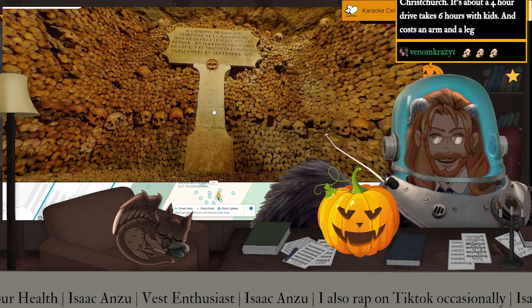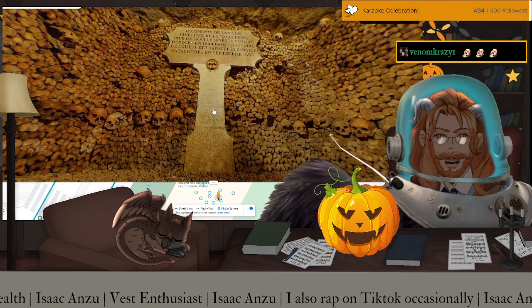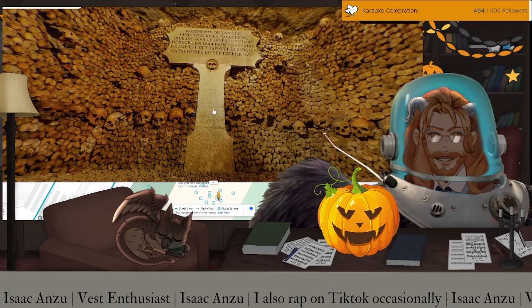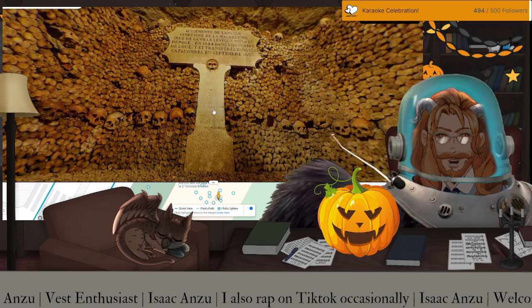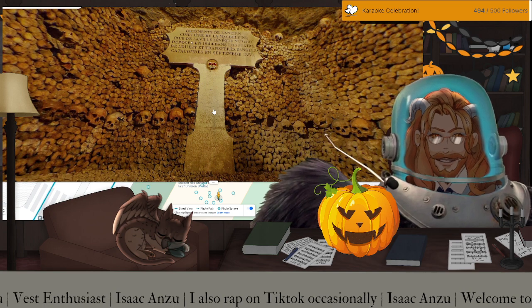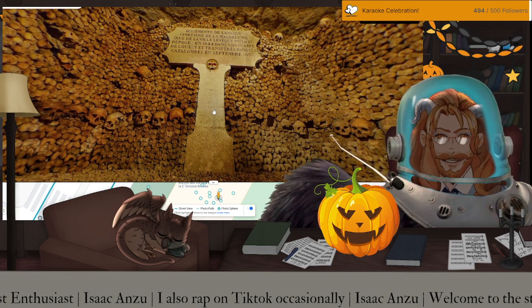Travel to Christchurch is about a 4-hour drive, takes 6 hours with kids, costs an arm and a leg. Yeah, man. It's just an epic journey, even visiting the grandparents with all them kids, you know? But once they are all grown up and out of the house, you can do all the traveling you want, right?